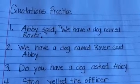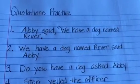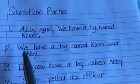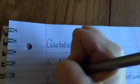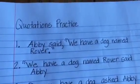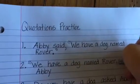Number 2, we're going to flip it around. We have a dog named Rover, said Abby. Here we have a capital W. We have a dog named Rover. We're going to put quotation marks in front of we. We're going to put a comma after Rover.